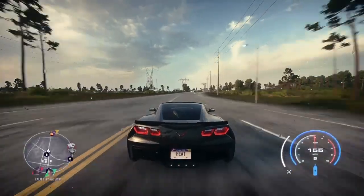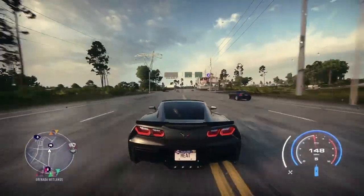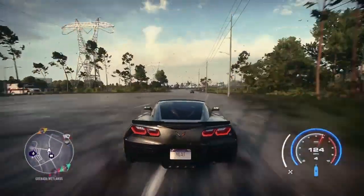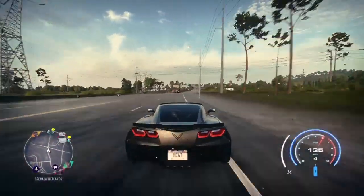Also, I could barely get this car to even go past 50, so it's not as fast as the other ones, but whenever we upgrade it, you're going to see a big difference because the upgrades that we did on this one are going to be amazing, and it looks great too. It has a whole bunch of good spoilers and all that stuff.